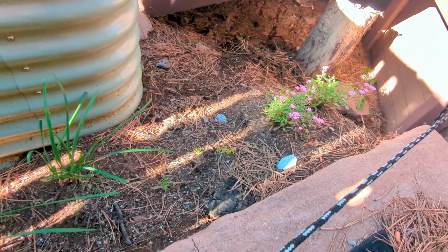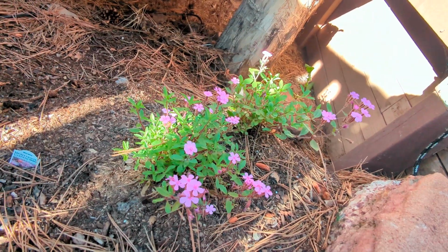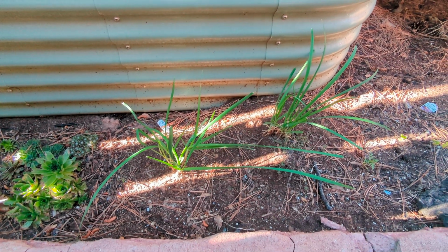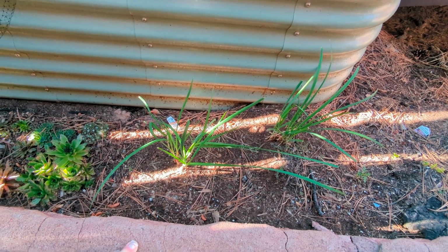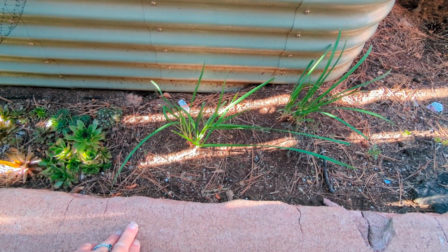And then down here, there is some soapwort that came back really nicely. It's really pretty. And right next to that, I had just stuck some garlic chives there last year. Somebody gave them to me. I had nowhere to put them, and I put them right there, and they are just being so prolific. I have harvested from them multiple times, and they just keep shooting right back up again.